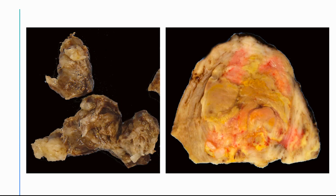IMTs tend to occur in patients in their late 30s, early 40s, and grossly they too can resemble a leiomyoma or leiomyosarcoma. A lot of times, once again, they're clinically suspected to be a smooth muscle tumor, and they may be received morcellated, and sometimes you can see a myxoid or glistening appearance suggestive of the myxoid matrix in these tumors. Other times, they can appear grossly necrotic.